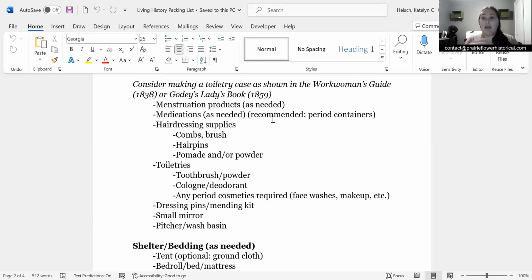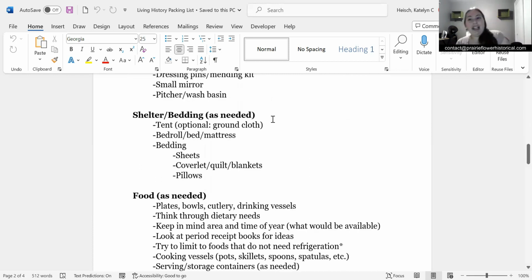That's actually a reproduction of an 1830s one that I bring around to events. Shelter and bedding. This is an important one. So if you need a tent or a ground cloth, that's something you can bring. Your bedroll or your bed and mattress. Bedding, including sheets, coverlet, quilt, blankets, pillows, all that sort of thing.